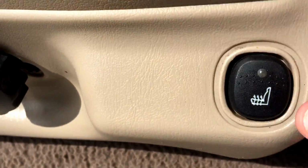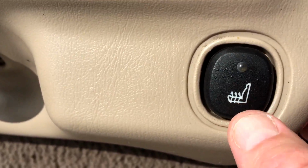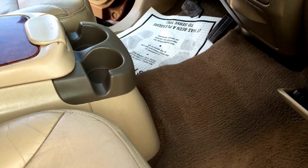There's your heated seat switch. I don't know if you can see that or not. Like I said, we're going to have a guy come in and repair that. It will not be brand new. It'll just be filled, okay? Trying to keep the price down. There's an empty manual holder. I don't know why that would be empty. And some trailer stuff.